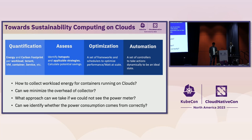And after that, we do the automation. We are cloud native, we are at KubeCon, so that's the way to make it happen automatically, with a reconciling loop. That's what we defined, the four steps for sustainable computing. To do that, we still require several things, such as how to create workloads and energy containers running on the cloud.